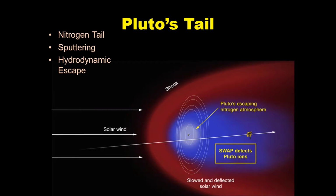So we expected that. We expected that there was probably some atmospheric escape, but this is far more than we expected. In fact, this is hundreds of tons of nitrogen a day that's being lost by Pluto. So in fact, it's a lot more Mars-like in the way it loses its atmosphere. It's a lot closer to Mars than it is to anything else.